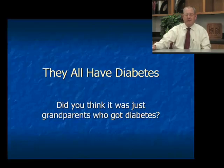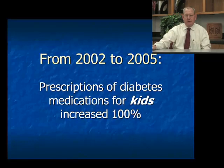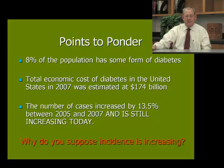So this is a disease that's confusing because sometimes we think this is an older person's disease or a really young person's disease. And we see these famous people that have this disease, and it's very, very common in our society. So, this is an important fact: between 2002 and 2005, prescriptions for diabetes medication increased 100% in kids. These points to ponder are really important: 8% of our population have some form of diabetes, and the total economic cost to the United States is $174 billion.